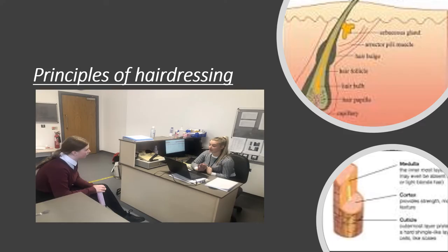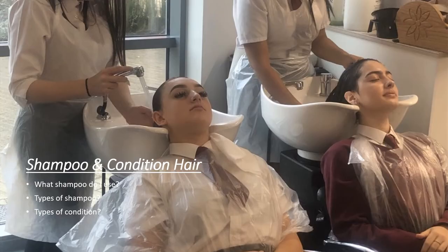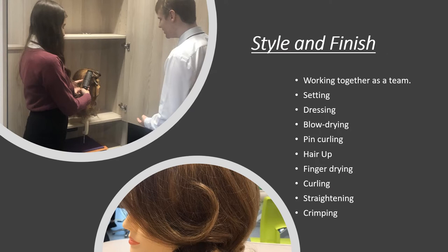Principles of hairdressing is the science behind the qualification. You will learn about how the hair grows, contraindications and contraactions. It is a detailed scientific unit. In the shampooing and conditioning unit, you learn all about how to wash and maintain clean, manageable hair. Style and finish is a practical unit working with sets, pin curls, straightens, crimping, plaiting and twists. It's a very fun unit.